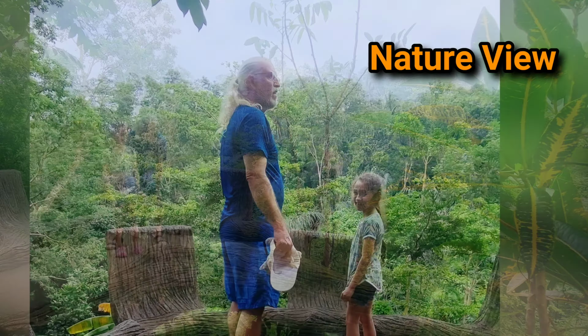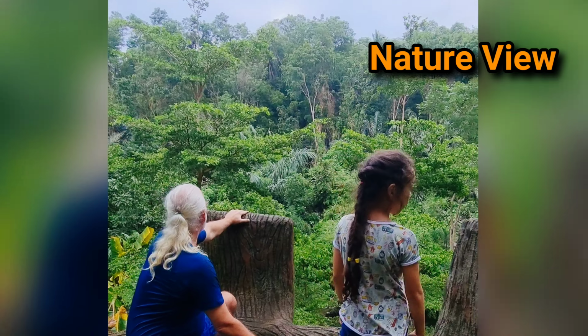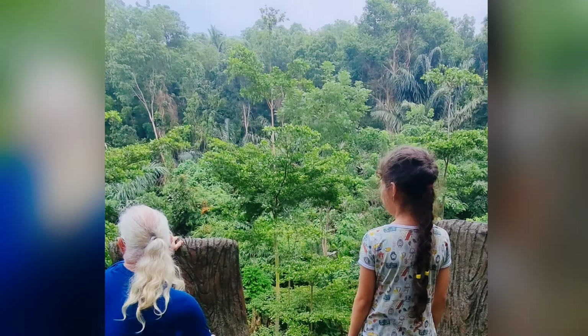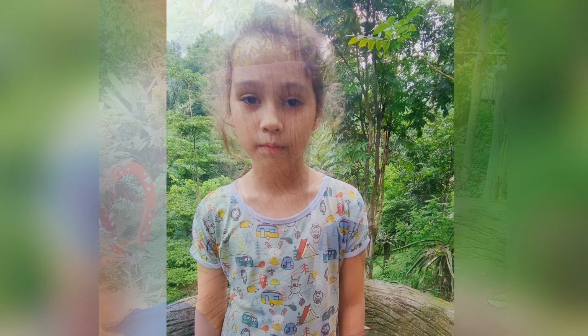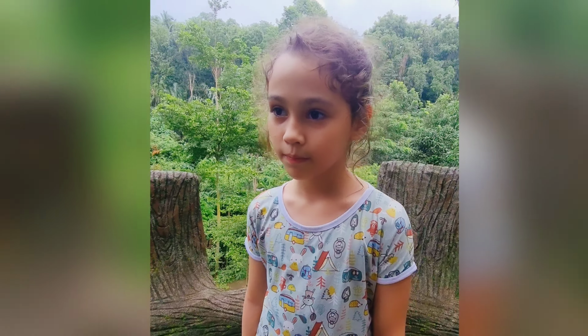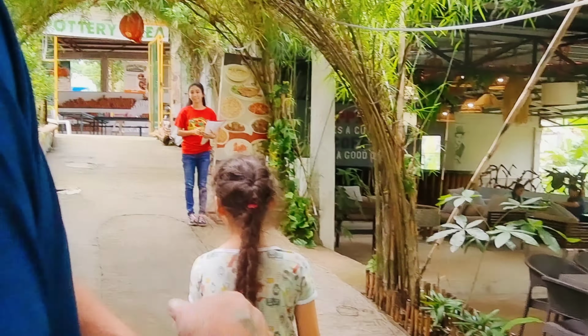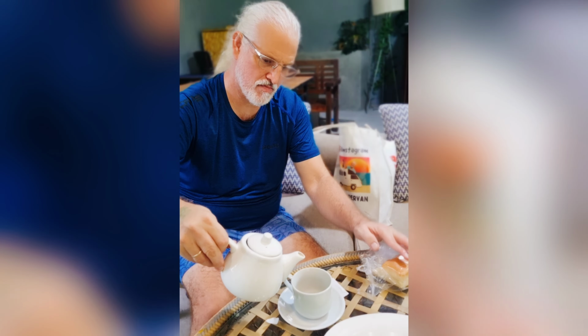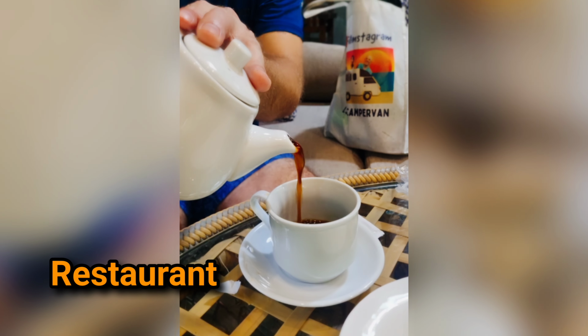Check out the view of the surrounding forest canopies from this artistic lookout point. And if all that walking makes you hungry, stop for a bite to eat at their homey restaurant. Their brewed coffee is simply to die for.